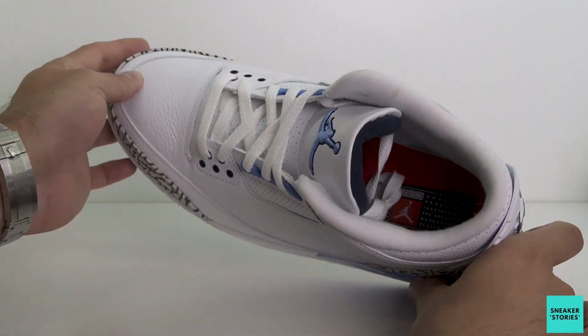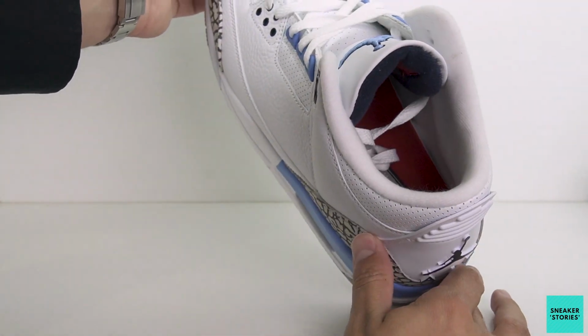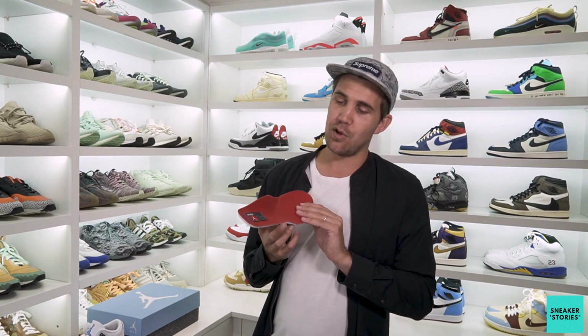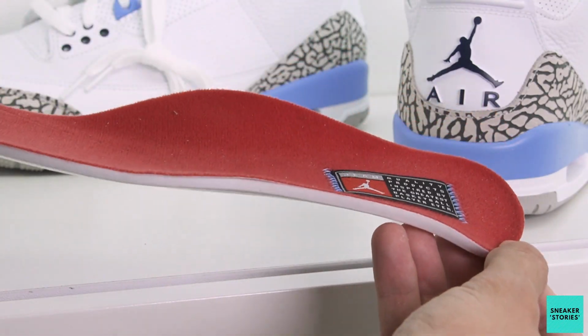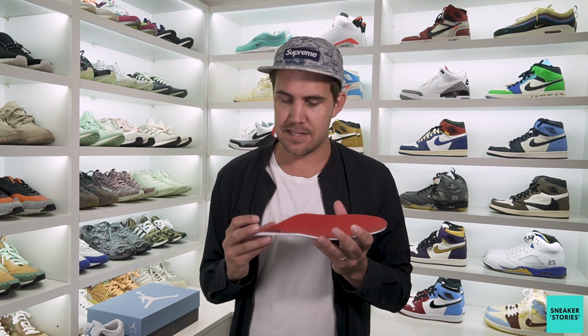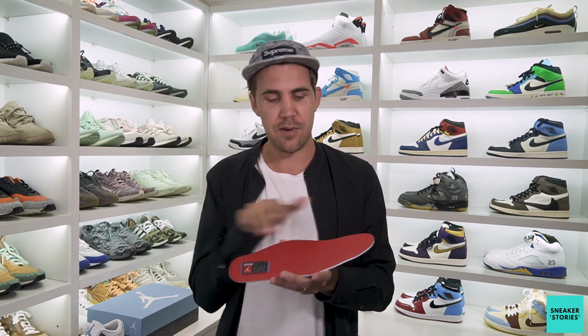It just breaks up the color of the sock liner of what we've seen in previous releases, where it's the same throughout. And keeping with the details, the insole of the shoe has an awesome embroidered patch over here, which is a Jumpman or Team Jumpman logo, and it just says quality products inspired by the greatest basketball player ever. So that's a really awesome detail, instead of just the standard heat pressed Nike Air logo or Jordan logo that we've seen on previous ones. The rest of it is just lined with this red felt-like material.